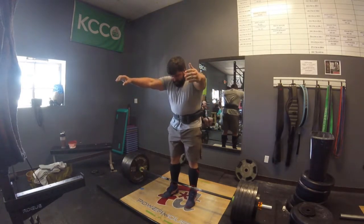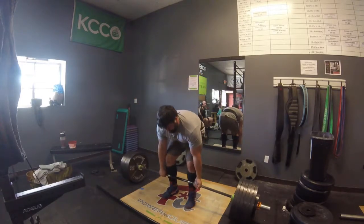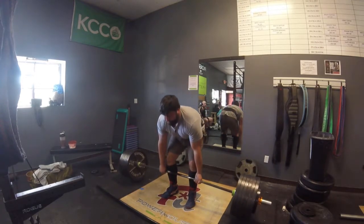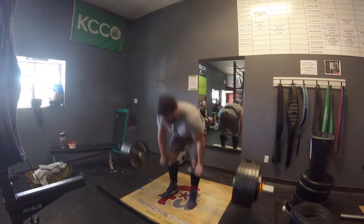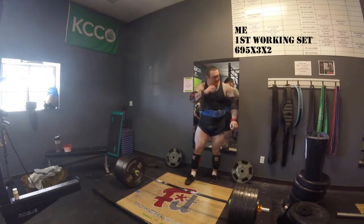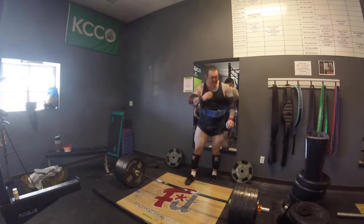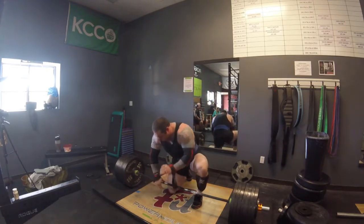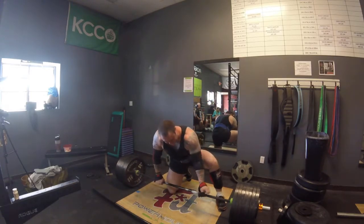And then we have Gary, aka Kitten Mittens, gripping and ripping 635 for a double. Gary's deadlift has really come a long way in recent history. He's been doing really well, and he's a 700 plus deadlifter. So I get up to my first working set, and this is 695 for our double.